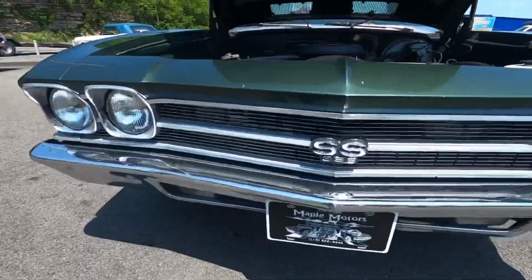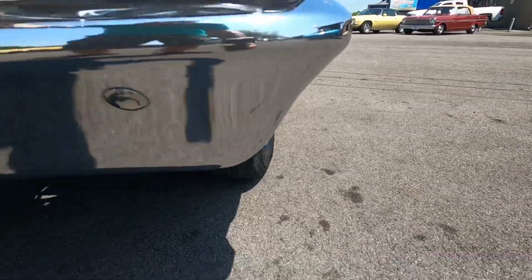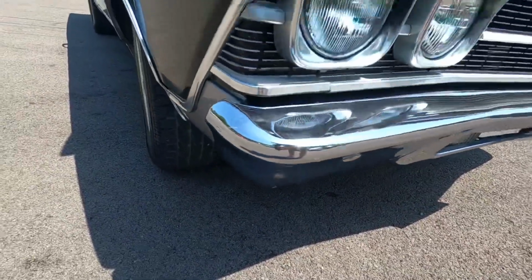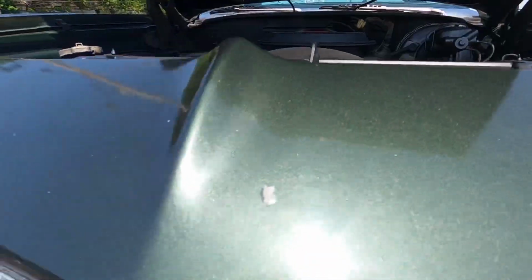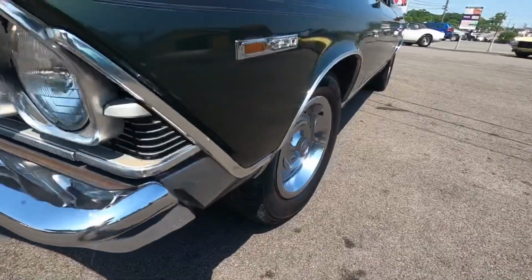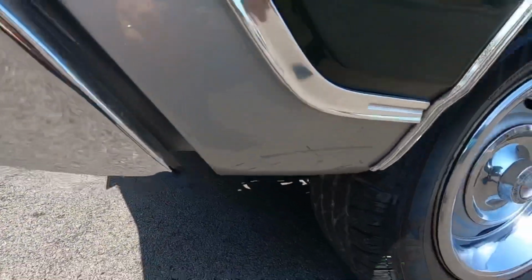Let's get started. Coming around the front end. So on this one, you do got some light pitting on the front bumper. See some of the shadowing going on there. The grill on this one, you got some minor imperfections. Mark there in the front, chip there. Also a chip there. Got a chip here and here. Little blemishes here on the side. You got a ding, dent, scratch, chip, and all right here.